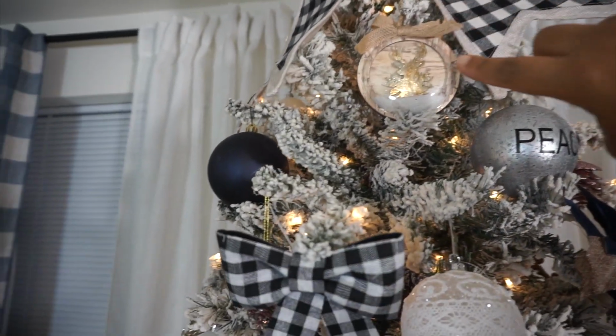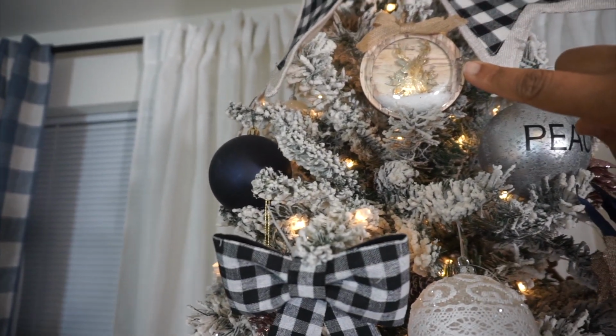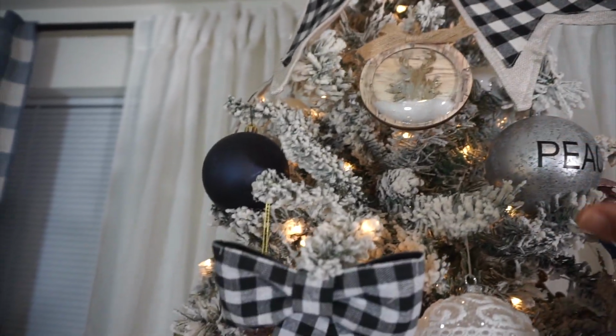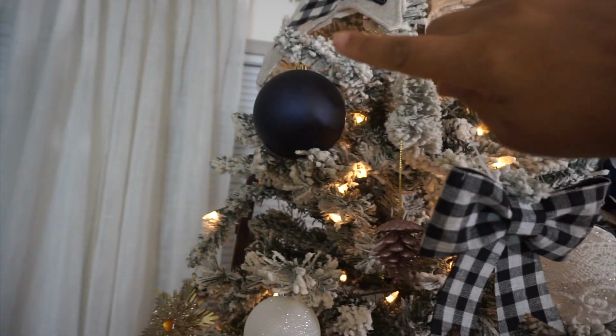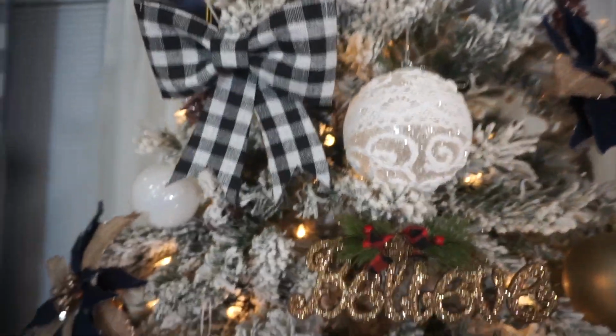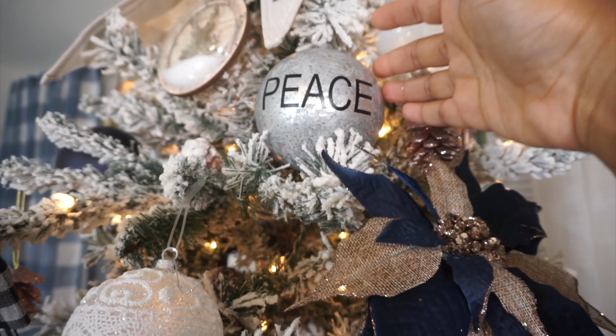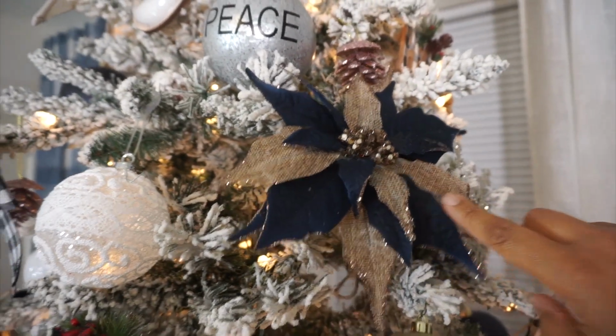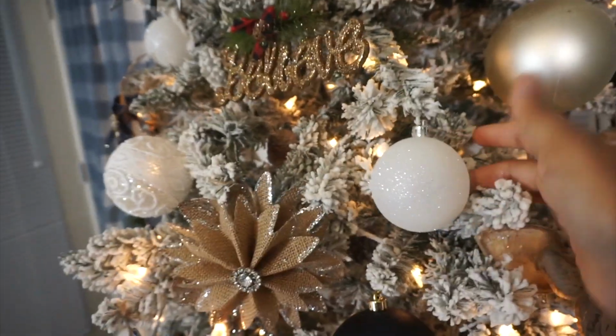This ornament is from the, oh, where did I get this from? I think this is from either Hobby Lobby or the At Home store. I'm not sure. The blue bulbs are definitely from At Home. This is from Hobby Lobby. These I already had, but I think I got these at Walmart a few years ago. These rustic balls are from Hobby Lobby. At Home store, we have these little white glittery balls.